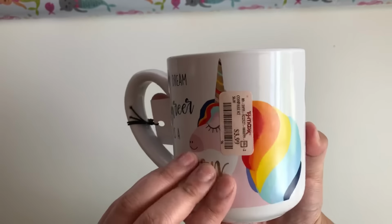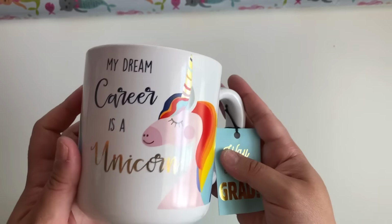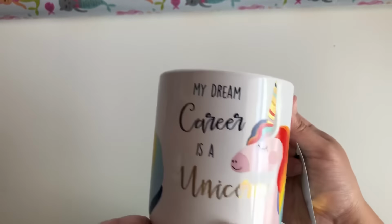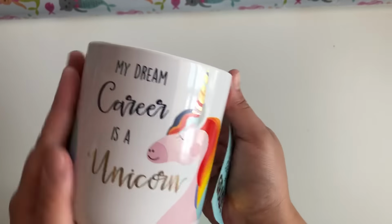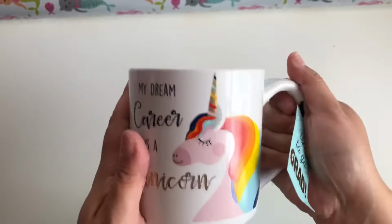And it was only $3.99. But isn't it adorable, you guys? I love it. So cute. It says way to go grad. So why not, right? Don't we all want to graduate from unicorn school? I love the pink. I picked up that one.